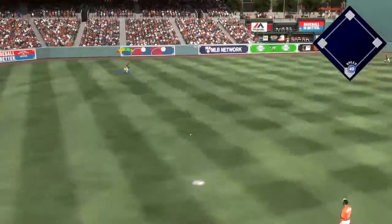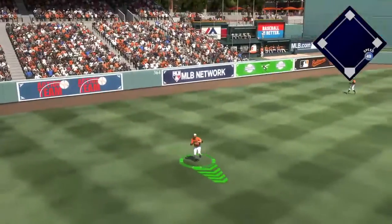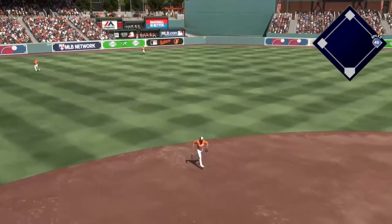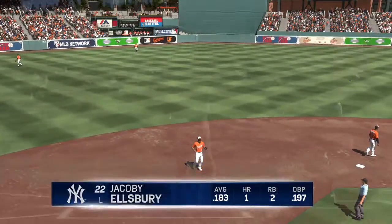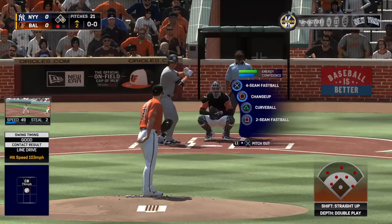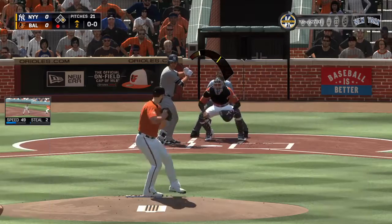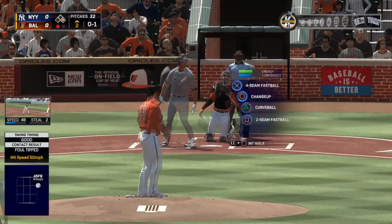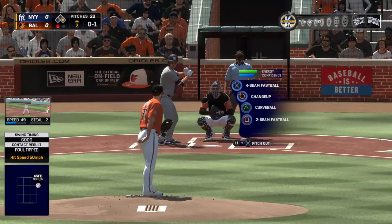This is a line drive to left, and that finds some outfield grass. It's a base hit. Now at the plate, Jacoby Ellsbury. And a quick glance at the numbers will tell you it's been a huge struggle for him at the plate this year. Sends that one out of play for strike one.